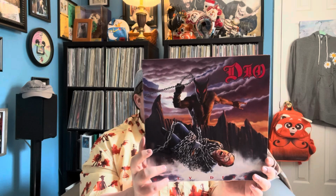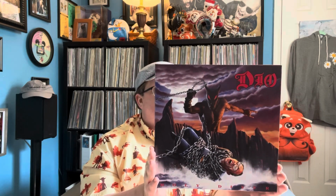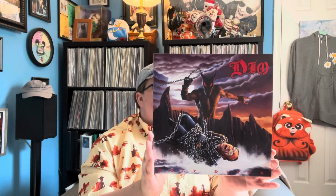This is the 2022 remix by Joe Barresi. So this is newly commissioned artwork, pretty similar to the artwork from the original album. But yeah, there's Stand Up and Shout, Holy Diver, Caught in the Middle, Gypsy, Don't Talk to Strangers, Straight to the Heart, which is my favorite of Dio, and then also Rainbow in the Dark is on here too.